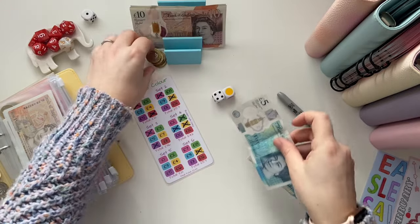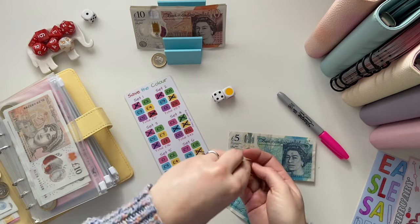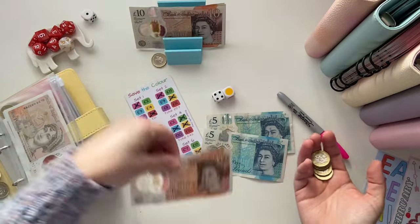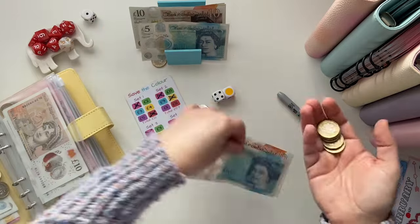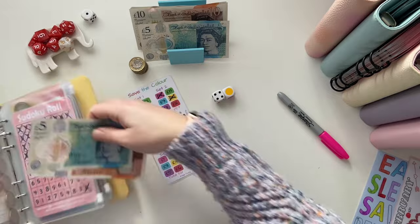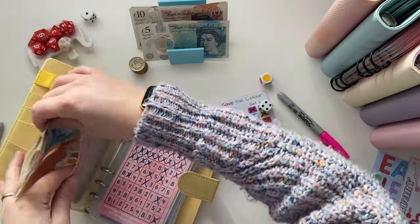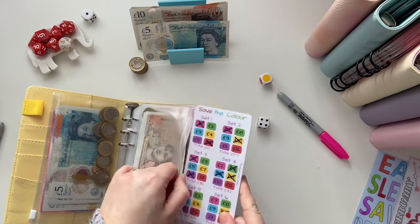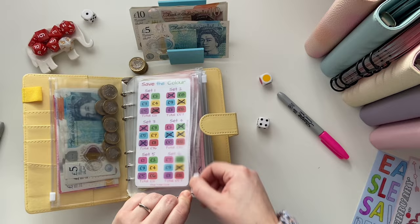So, five, six, seven, eight. Now let's condense some of this. So we're putting in 1, 2, 3, 4, 5, 15. So we'll take the 10, put back the 5s, and we'll swap the 5 for the 1s. Ta-da! Just like that. Let's try and put all of this back. Oh, that's 3 done on that one. That's really good. I'm really happy with that.